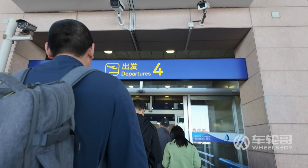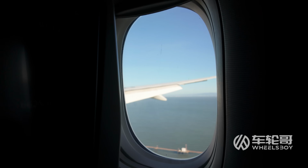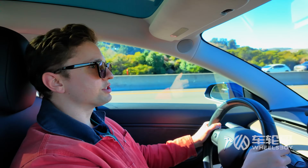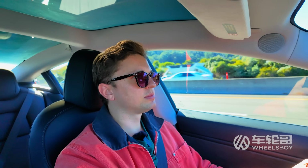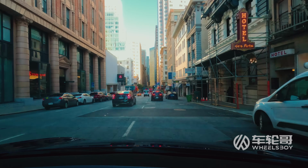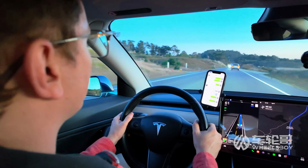Since I couldn't use FSD Beta in China, I took a plane from Shanghai to California, where I borrowed a Tesla Model 3 and drove it up and down the coast, including highways, byways, and the city streets of Silicon Valley and San Francisco, logging hundreds of kilometers with the system.